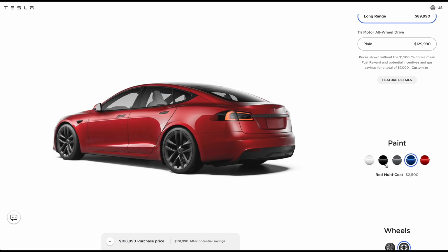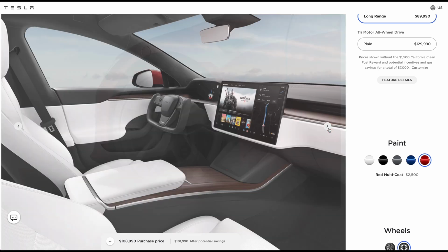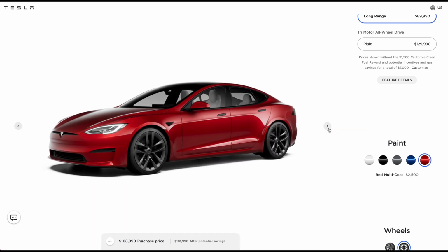And red. You know what? I really like the red version quite a bit. This is probably my second choice that I was going to maybe grab. I really think that red is pretty striking. I ended up not going with it. I went with the black just because I love the black.